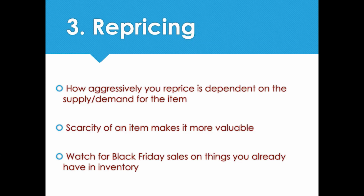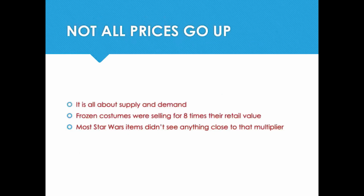So we held those items locally until we saw that a lot of the people from the Black Friday sales had gotten impatient and lowered the price and sold out. Once the price started to rebound, that's when we sent those items in. So don't just think about Q4 sales, think about evergreen products as well. Not all prices go up.